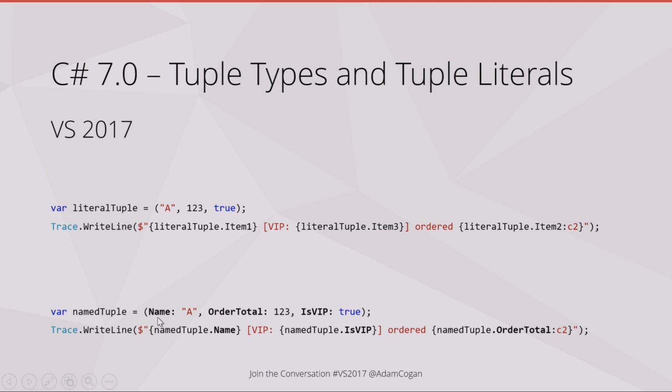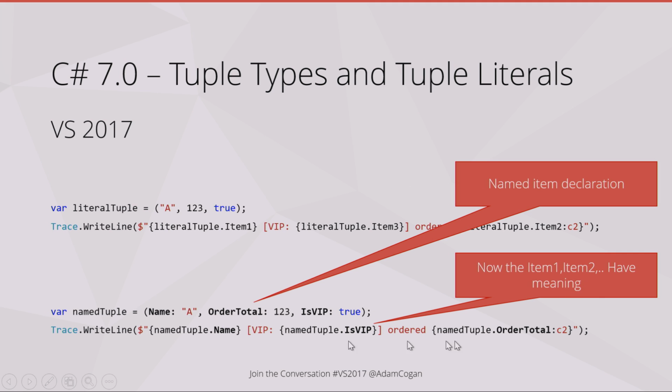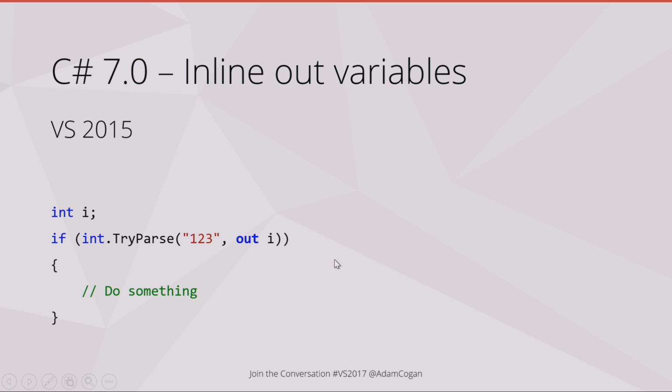That said, they also have this. So you can actually go up and name colon, order total, is VIP, and now when you're using it, you can go .name, .isVIP, .orderTotal. So in summary, that's a named item declaration, and now the items have meaning. Cool.